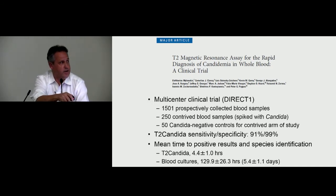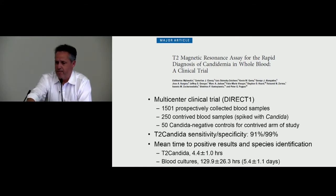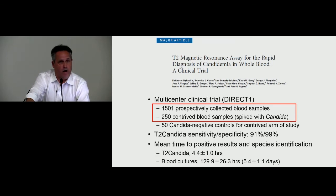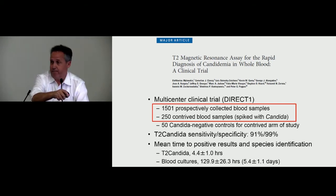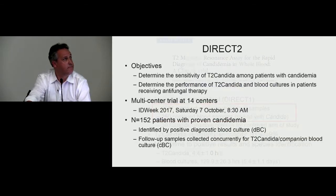And moreover, the mean time to positive result and species identification was a little over 4 hours for T2 Candida versus a little over 5 hours for blood cultures. So these are compelling data. A relative weakness of the study, however, is that there were only 6 patients who had candidemia who were enrolled in the study. So the sensitivity was largely derived from the contrived blood samples.